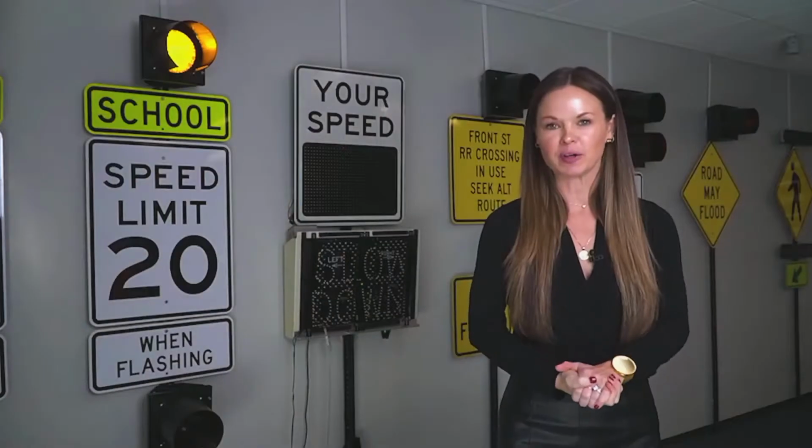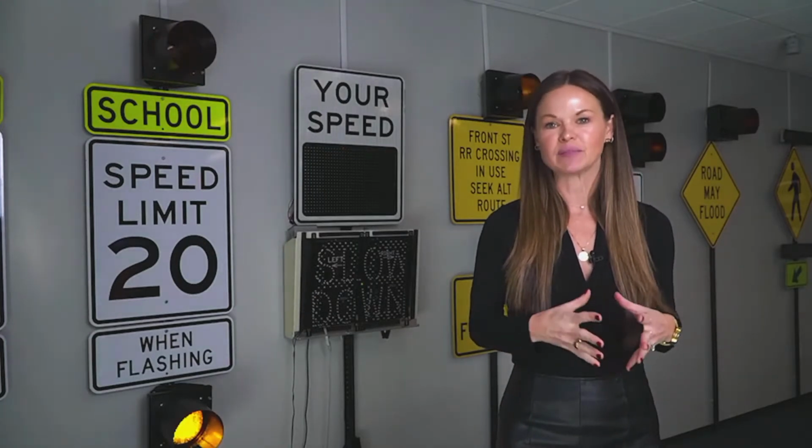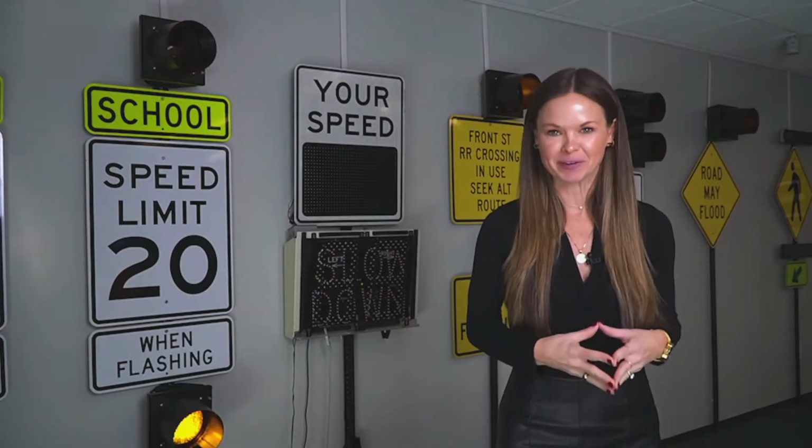So that was a look at how we're using preemption connected vehicle technology. Now we're going to look at how we're using that same technology to keep school kids safer.